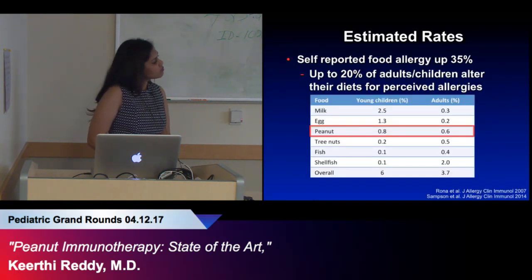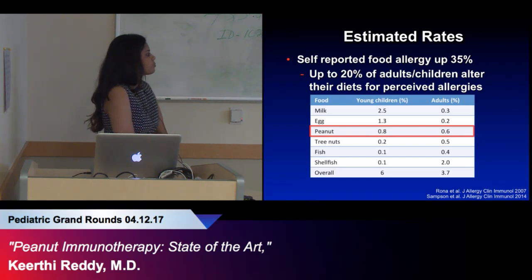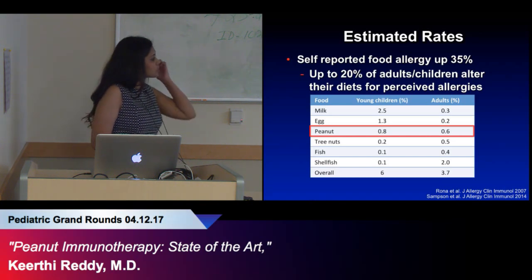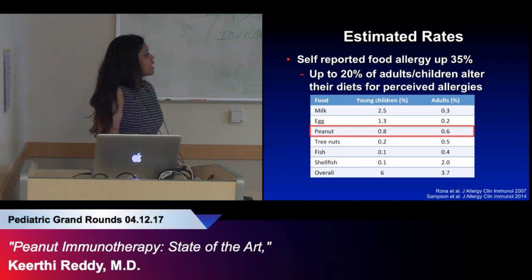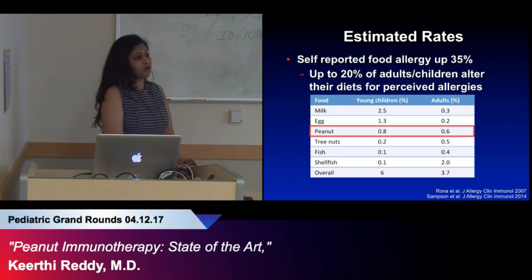As far as epidemiology goes, unfortunately, there are so many studies going on, but there's not a lot as to whether there's a predilection for females versus males or whether a certain race is more inclined to getting food allergies. But we do know there's a range for the prevalence of food allergies at this point, anywhere between 1% to 2% to actually 10%. The consensus seems to be that a lot of studies have shown young children have an overall prevalence of about 6%. You see it right there. And adults have about 3.7%, and that is in the US. About 35% of all food allergies are actually self-reported, and about 20% of adults and children alter their diets on their own for their perceived allergies.